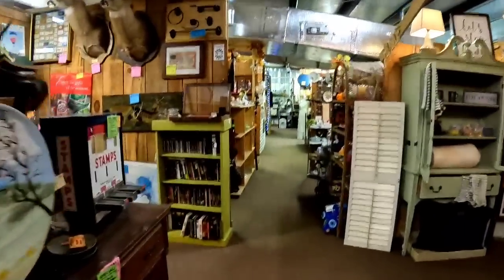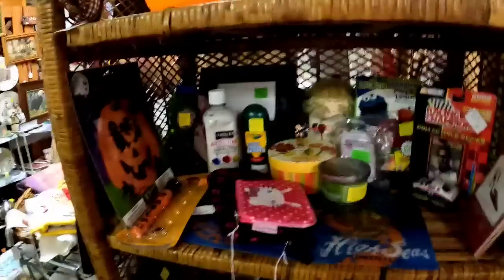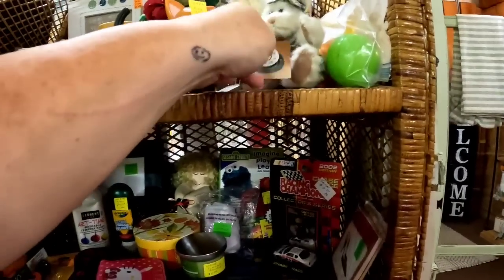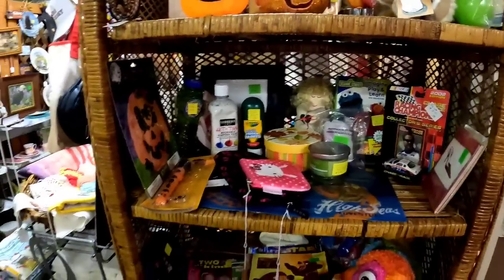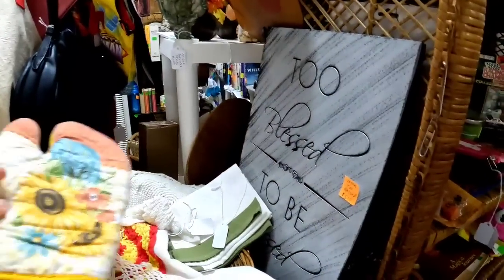So we are making our way to my favorite booth, which happens to be right here. All right. So let's see what she has. I haven't been here in a while, but look at her prices. Like, just 25 cents. Here's a little cute Boyd's Bear rabbit. She is $3.50. But Easter is not close, so I'm gonna pass on that one. I just love her prices. They are absolutely amazing.